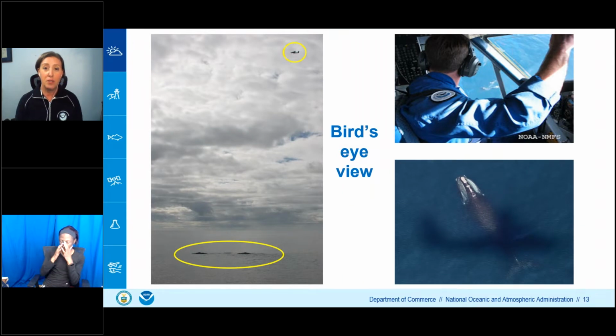The North Atlantic right whale, which is pictured in the bottom right, is one of the most endangered large whale species in the world. This species was pretty much wiped out by commercial whaling, and their population grew slowly to about 500 animals. But then unfortunately, that population has been in steady decline in the last decade. The current estimate is only about 336 animals in the entire Northern Atlantic. And that is a lot of area to cover, and that's where the Twin Otter comes in handy.